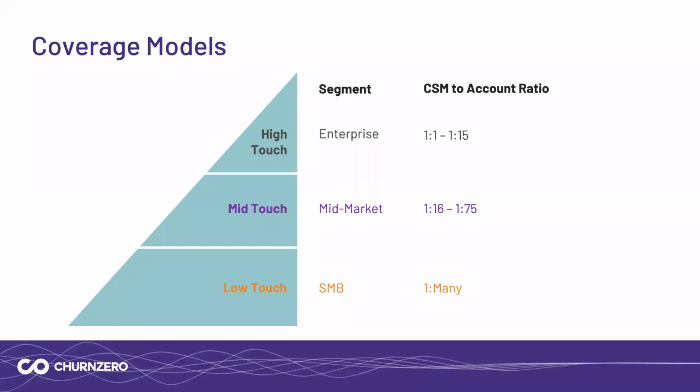So what we're going to start off with is just a definition here. Let's talk about what it means when we say low-touch segment. So what you're seeing is a helpful chart of the different account coverage models. For comparison's sake, at the top of the chart is the high-touch segment, which is one CSM, one account manager being responsible for a small handful of accounts. At the bottom of the chart is the low-touch segment, which is where we'll be focused on today. So regardless of what you call it, whether it's low touch, tech touch, digital touch, growth segment, the definition's always going to be the same. It's when one person is managing many customers.